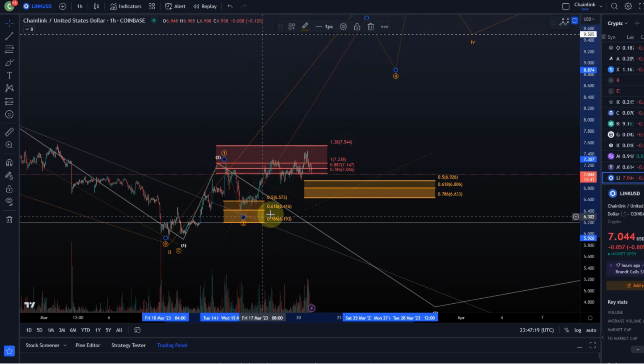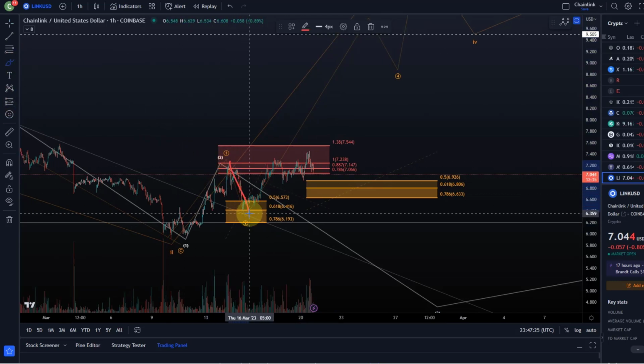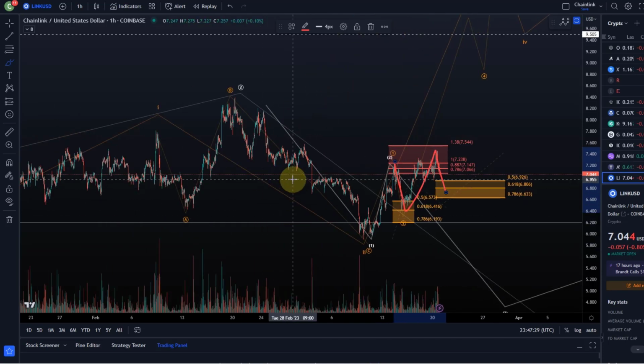So the support is still relevant, $6.19. What I cannot rule out is that this here was an A wave, a B wave, and a C wave. But this is micro counting. Don't worry, this is micro counting that can change quite frequently, right?